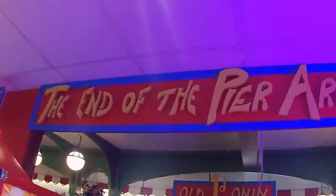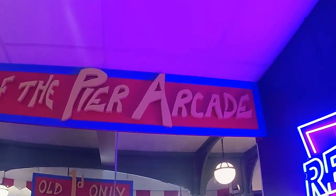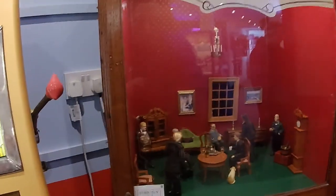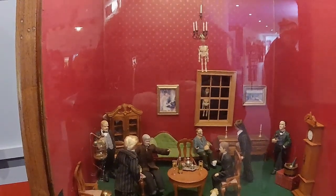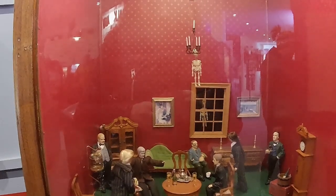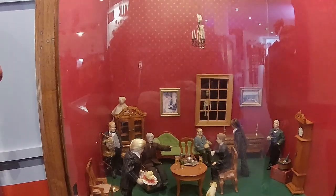Now one place I always love to visit is the old-fashioned penny arcade. Here you change your money for old pennies and there are things such as one-armed bandits for you to play. But I like these. They show you a tableau. Look at this. We have a haunted house. Look at the skeletons. And we have a ghost popping up at the back.